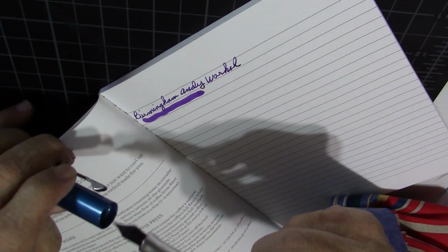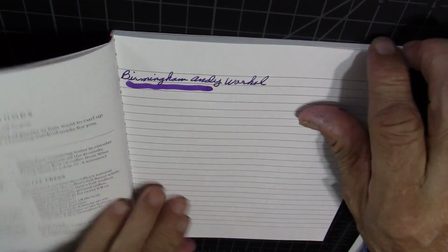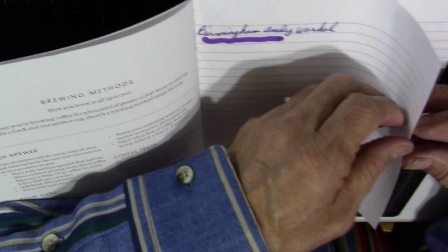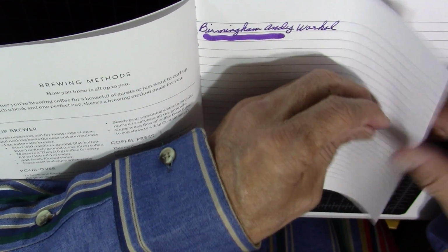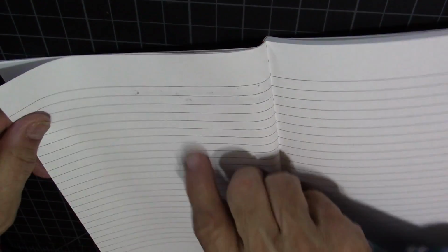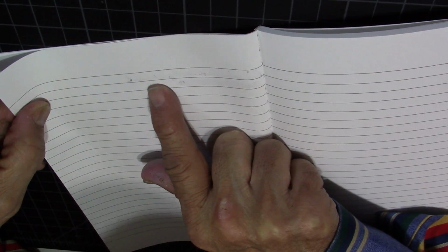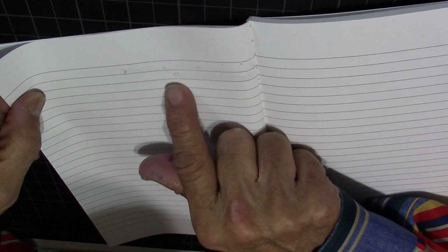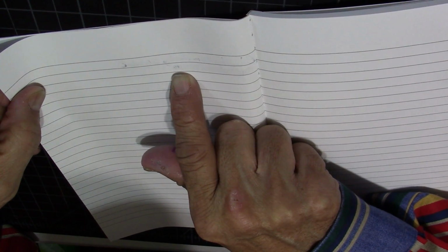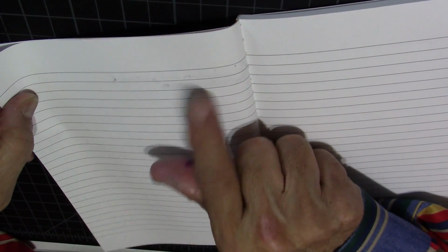Okay. And we'll see how it holds up. I guess that's it. So, it did decent. There was a little bit of bleed through, not a lot, when I used a titanium nib from Karat's Custom, and just a tiny, tiny bit, as you can see, when I did the QT tip swoosh test. So far, that's pretty good.